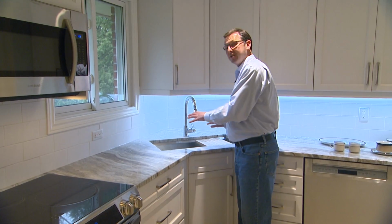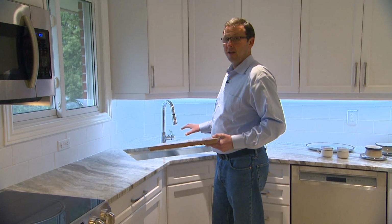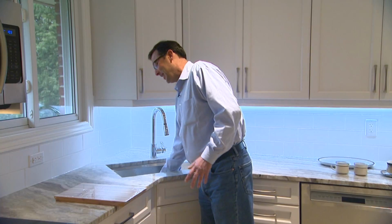The other thing is the sink, and this is a new Kohler sink. So as you can see, it's a huge, large single sink, and I am a huge fan. You don't really need a double sink anymore unless you don't have a dishwasher. I don't do too many dishes in my home, but we'll let that go.